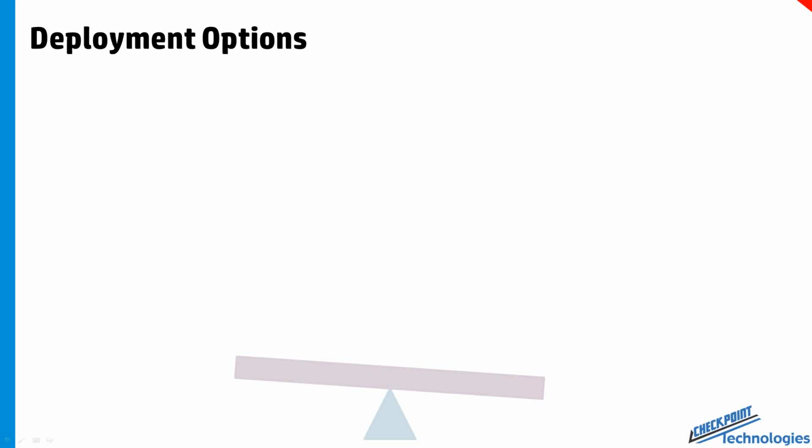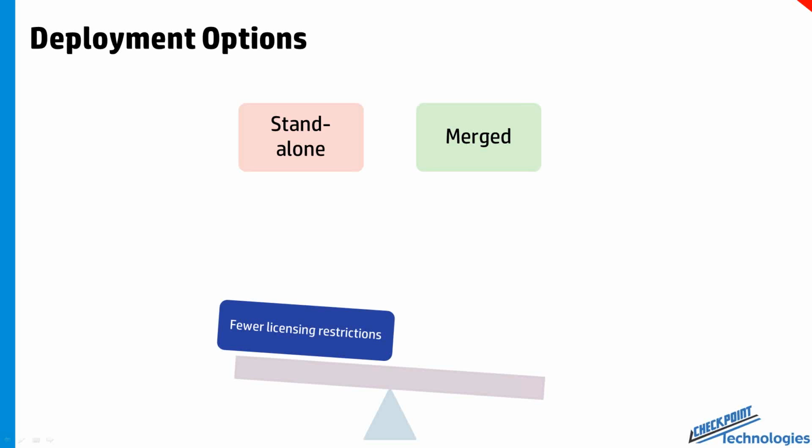So there's a couple different deployment options that we can use when we deploy Performance Center. The two that we have are a standalone installation or a merged installation. The standalone installation is going to require basically the same hardware configuration, the same systems, but the licensing is a little bit different. When we use a merged installation, this is actually going to merge your Performance Center installation with an existing ALM installation. So while they both require an ALM server, the licensing is a little bit different. So what we're going to see is that in the standalone installation, there's fewer licensing restrictions, but it also is going to give you a little bit less functionality.